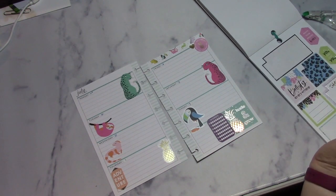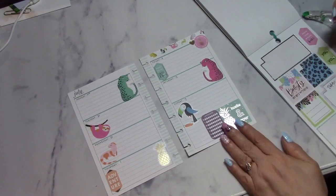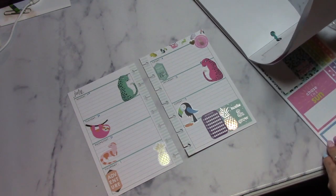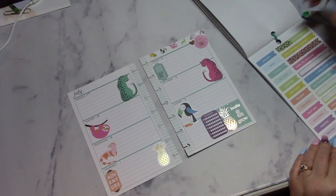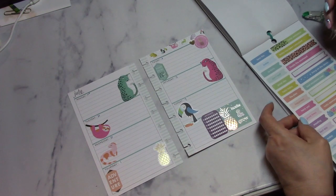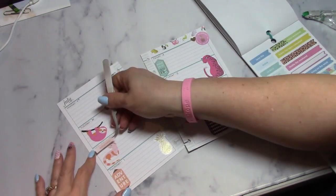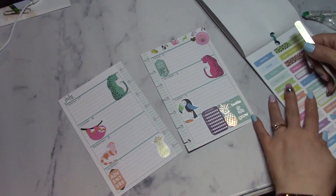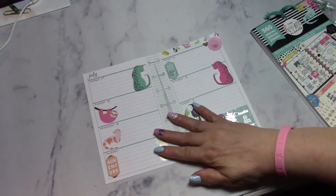Born to be wild. I think that's it. Happiness. Will that fit there? No. I think that's it. I don't want to overdo it. I think that's it. What do you think?